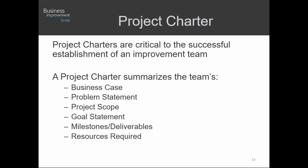Project charter mentioned earlier before. So now that you've identified the stakeholders, we want to create a charter that initiates the project. They're critical for the successful establishment of an improvement team. We need that because that's that sheet of music that everybody's going to be singing off of. It sets the direction of the team of where we're going to go, almost like a compass, right? It doesn't tell me exactly how to get there, but it points me in a general direction.